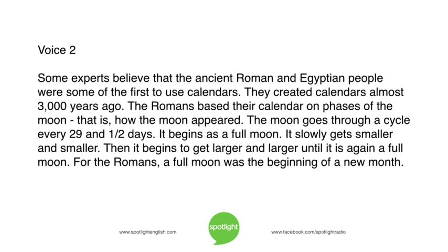The Romans based their calendar on phases of the moon, that is, how the moon appeared. The moon goes through a cycle every 29.5 days. It begins as a full moon. It slowly gets smaller and smaller. Then it begins to get larger and larger until it is again a full moon. For the Romans, a full moon was the beginning of a new month.